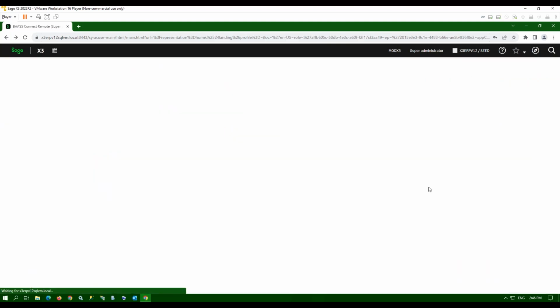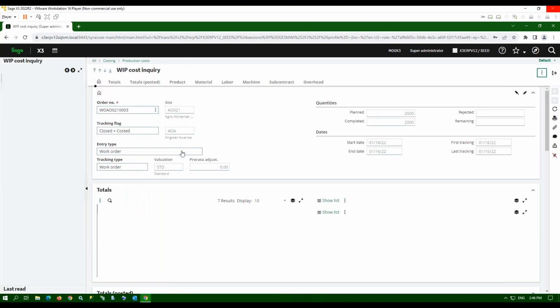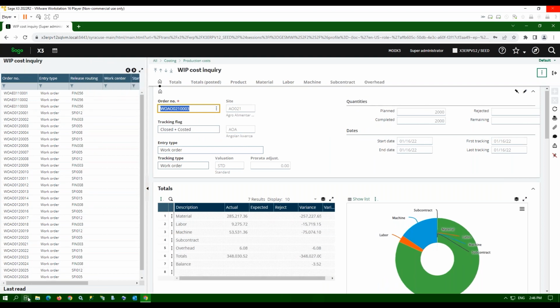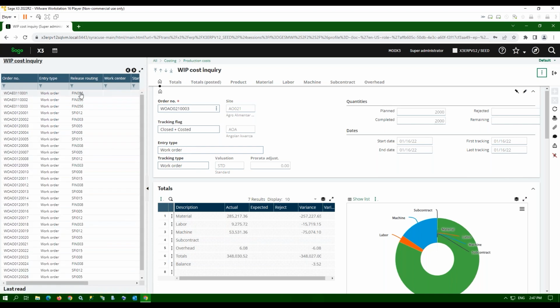Okay? Now, if I close this and I go back to my work order, or actually, you know what? Let's look at my WIP cost. So if I look at my WIP cost and I look at my last work order here, which would be, maybe on this one, sorry. WIP cost inquiries, let's just look at, yes.